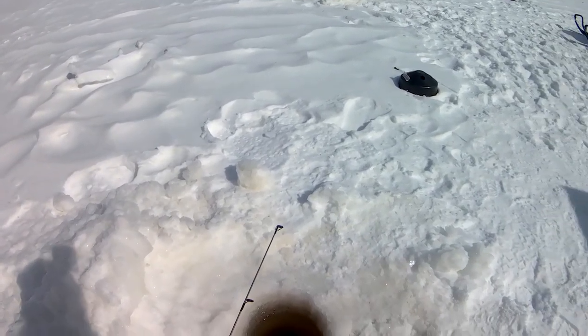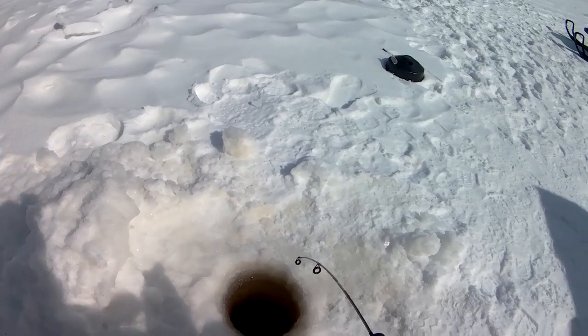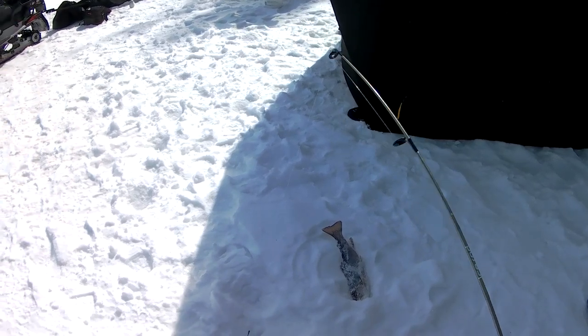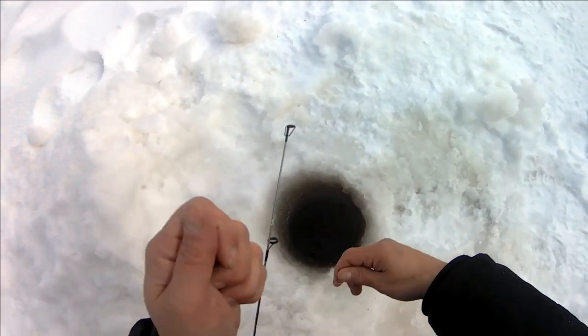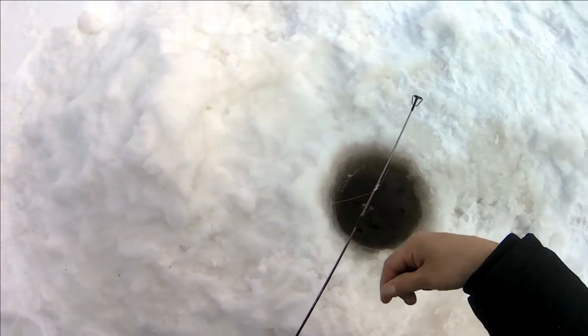Understand why he won't hook. He's on, he's got it in his mouth. Yep. And it's still got momentum. Oh yeah. Today's not a nope.